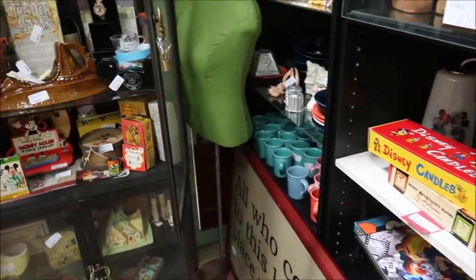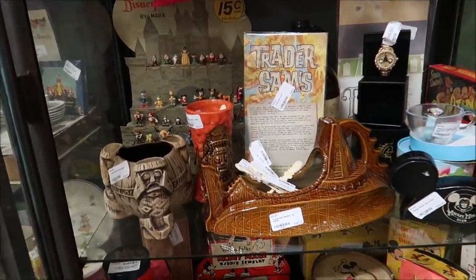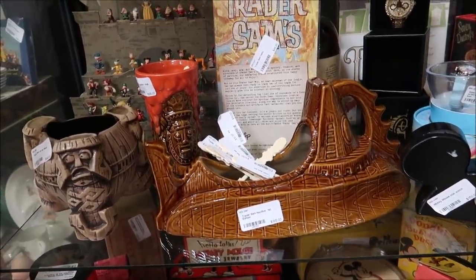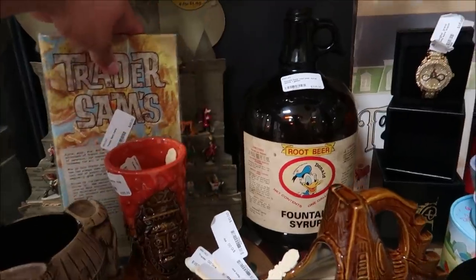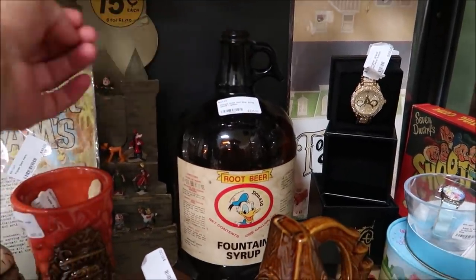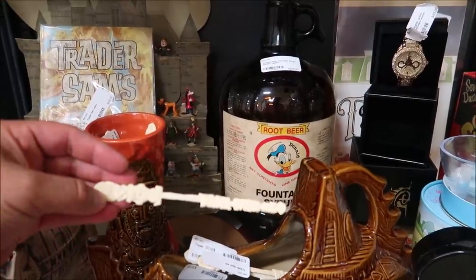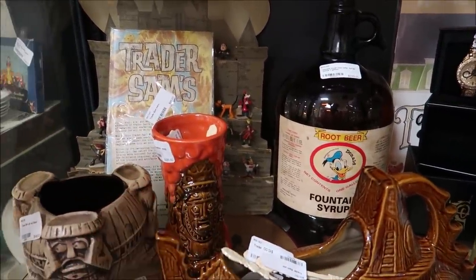And then over here, they have some Trader Sam's items. And this is awesome because if you were looking for those first edition ones, this is a first edition Nautilus. That's from Walt Disney World. They have a couple of menus back here. Look at that. Oh, look at that Donald Duck root beer barrel. $225 for that. So cool. And then they even sell the little stirrers for Trader Sam's. That's awesome. I don't think they're making these anymore. 10 bucks for those. Very cool.